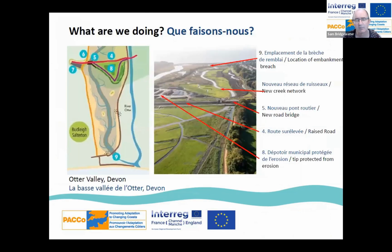So what are we actually doing? Before talking about the learning, where are we at with these schemes, the actual delivery of them? Firstly, on the Otter Valley, the left-hand side picture shows a schematic of what we're trying to do. So number 9, I'm not sure if you can see my mouse, which is here, is right. This is the sea over here and the Otter Valley runs this way. So we are going to breach the existing flood embankment.